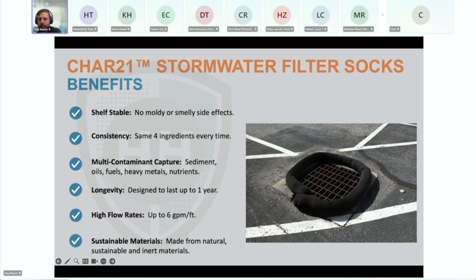So this blend gives you the following benefits. First, addressing the problems that I already talked about, shelf stability. Socks can be warehoused for months, even up to a year with no moldy or smelly side effects. Second is they are lighter weight than traditional socks of similar size. About half the weight of typical socks, allowing for more socks per pallet and easier installation by field technicians.